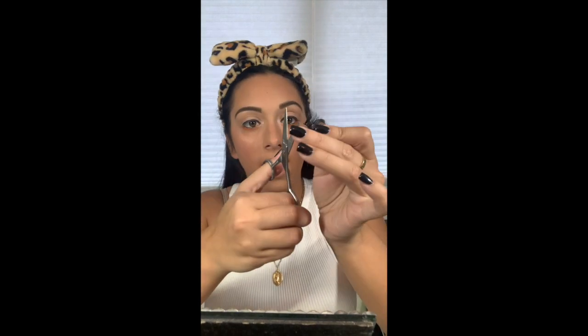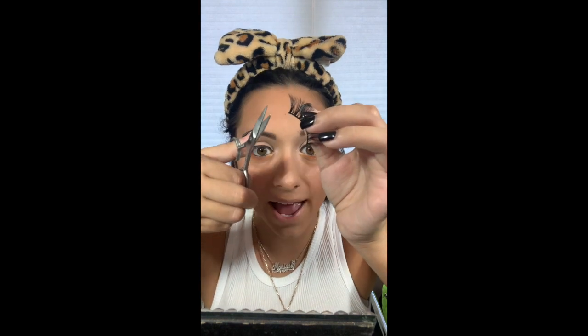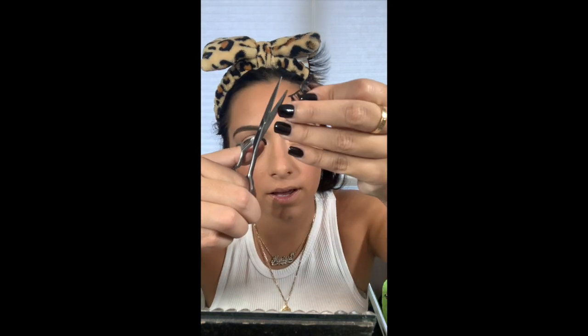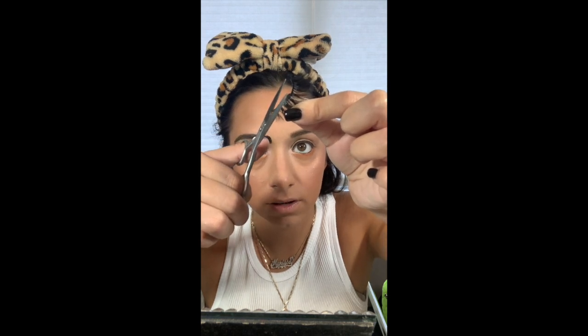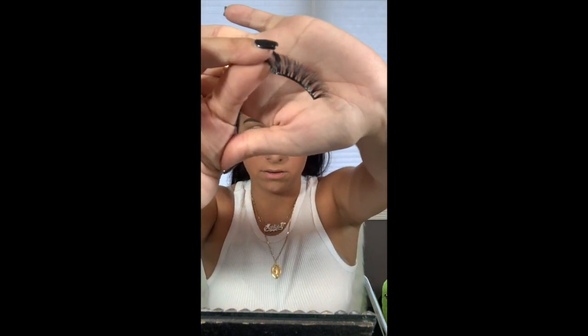So I go in with my scissor, and I'm trying to see where you guys can see it. I'll put my forehead there. On an angle with the scissor, I will lightly cut the tips off. Again, lightly on an angle, I will cut this tip off. So your lash should look like that now.